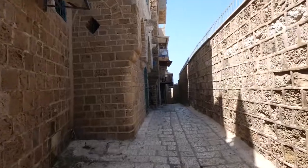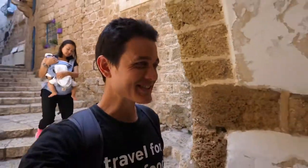We're walking down the stairs towards the port, and these are just ancient streets, ancient lanes, and entering into a tunnel here. This is a really ancient area, but it's kind of an artistic district now, and some of the houses have been restored, and it still has a really nice atmosphere though.